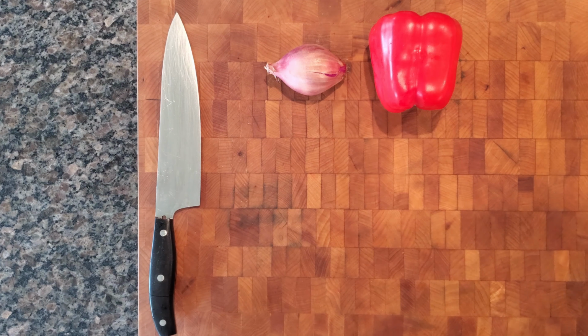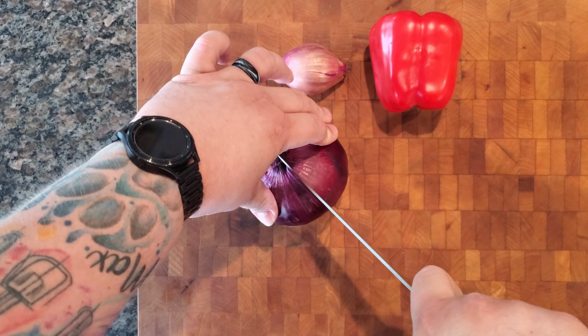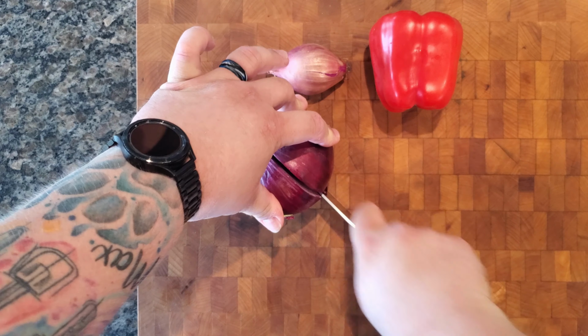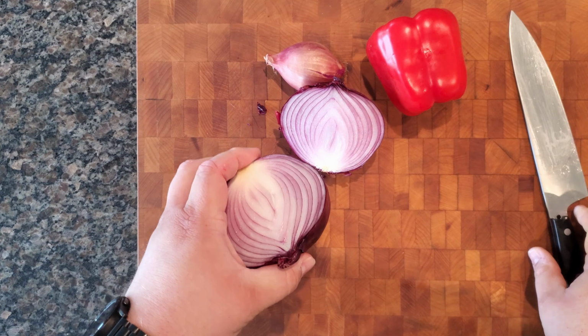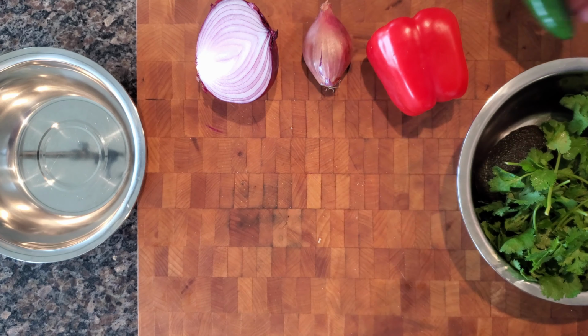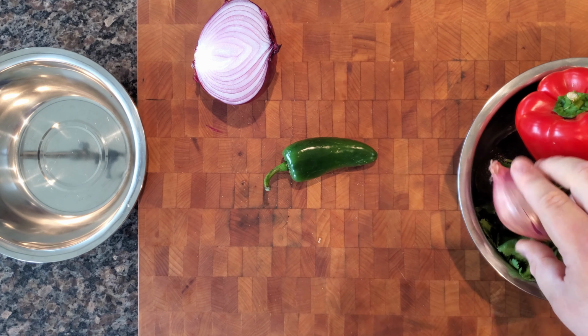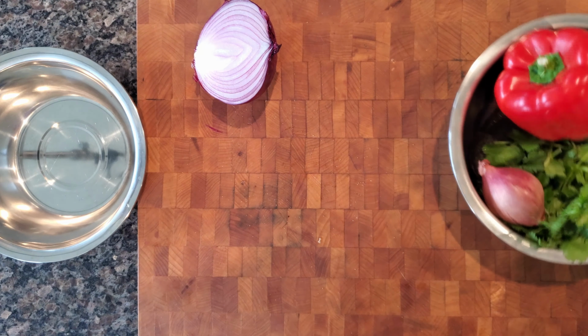The vegetables are really where you can customize this recipe to your liking. The traditional ingredients include bell peppers of any color of your choosing, and onions, and maybe something refreshing like cilantro or fresh parsley. Something creamy like diced avocados, something spicy like a habanero pepper, or a little less spicy like a jalapeno.